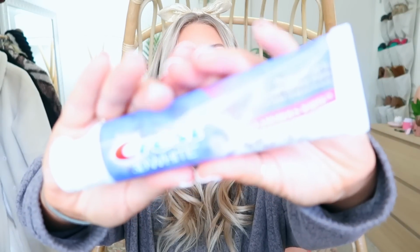And this is seriously just, forget this freaking camera. It's just so good. It tastes really nice. It's very fresh, but it really does help at keeping your teeth nice and white.